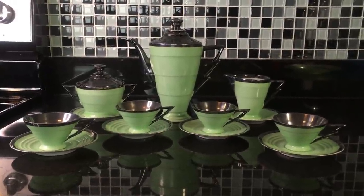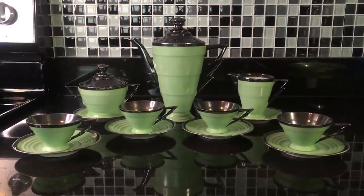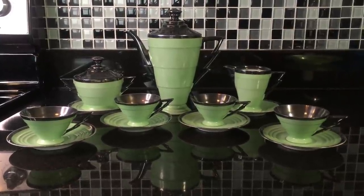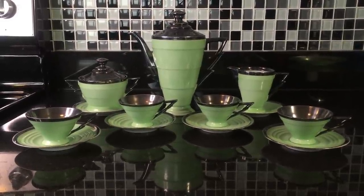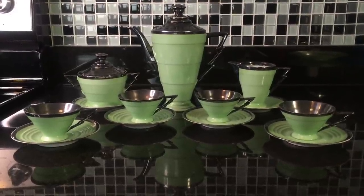made in Bavaria, Germany. And this is going to date to the early part of the Art Deco era. This is as geometric an Art Deco as it gets. Wonderful mint green porcelain. And it's all coated there with silver. And it's stunning.